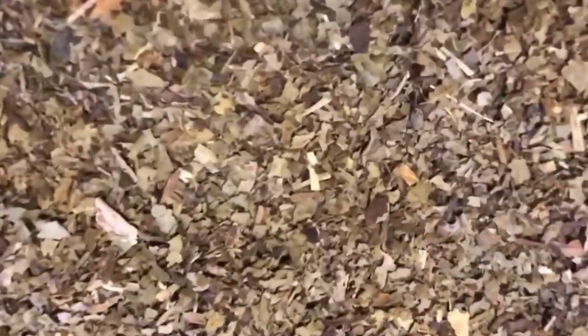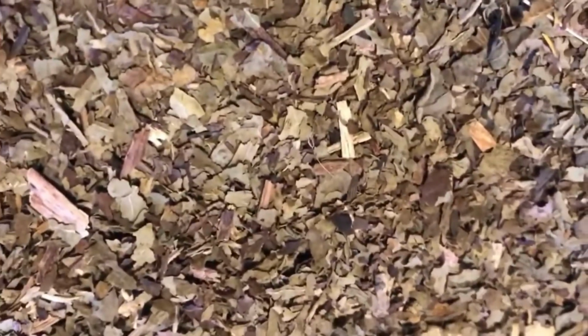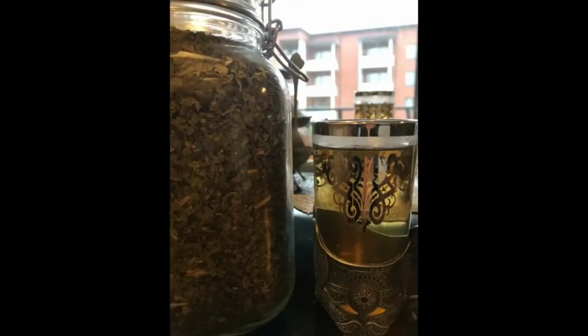but the infusion or the tea usually is a cleansing remedy. It really helps with toxic conditions like eczema, like joint inflammation, also as a digestive stimulant and a gentle liver cleanse. And it's important to focus on the dried leaves when you want to make the tea.